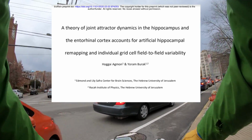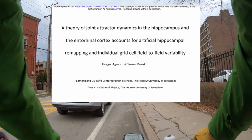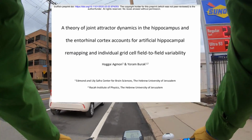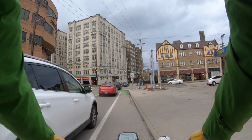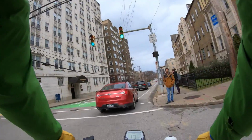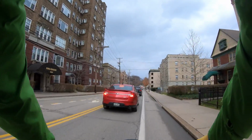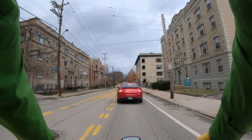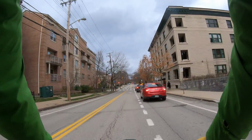But the idea of having a joint attractor network between MEC and hippocampus seems like it's a good enough idea to have solved a couple of the outstanding issues between what is observed in the hippocampus and medial entorhinal cortex during navigation and experience. That's an exciting paper, and it's a neat idea. It's still a bioRxiv paper though, so we'll see what it looks like when it comes out.